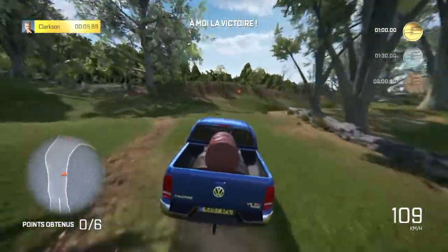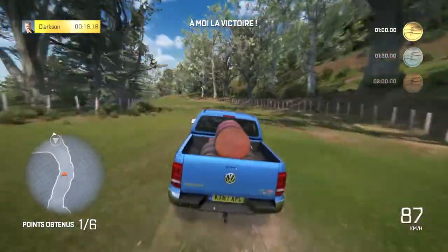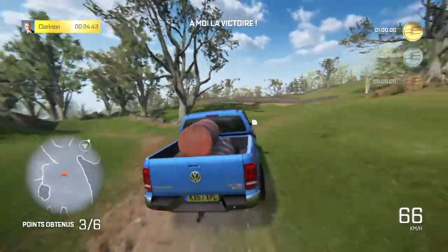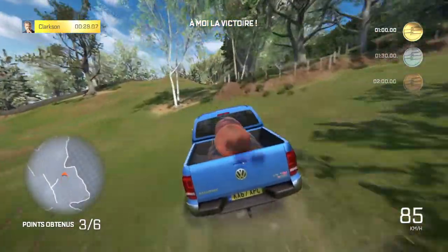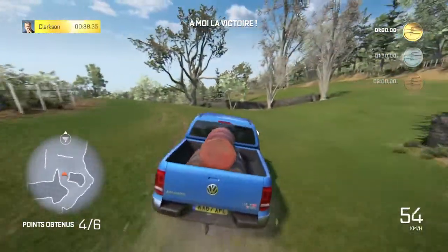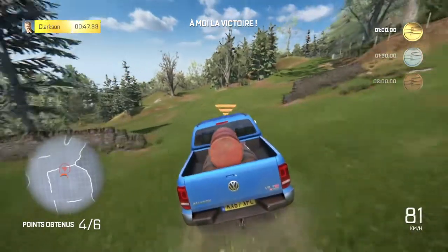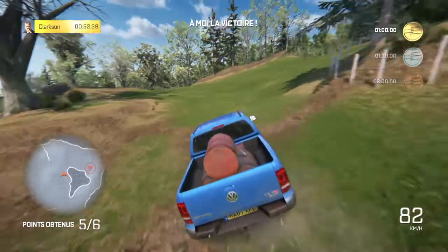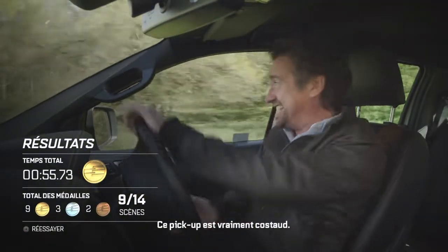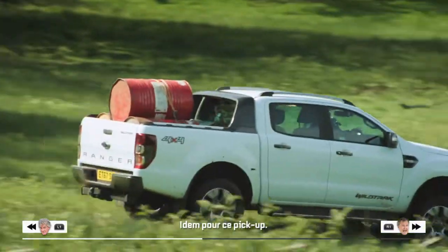The grip from the four-wheel drive system and the wider track and the Michelin Cup tyres absolutely boggles your eyes. It's phenomenal. That will do. It can take some punishment, this thing. That's what you want. Utility. It's like Jack Reacher's trousers. They're just some trousers. This is just some pickup.